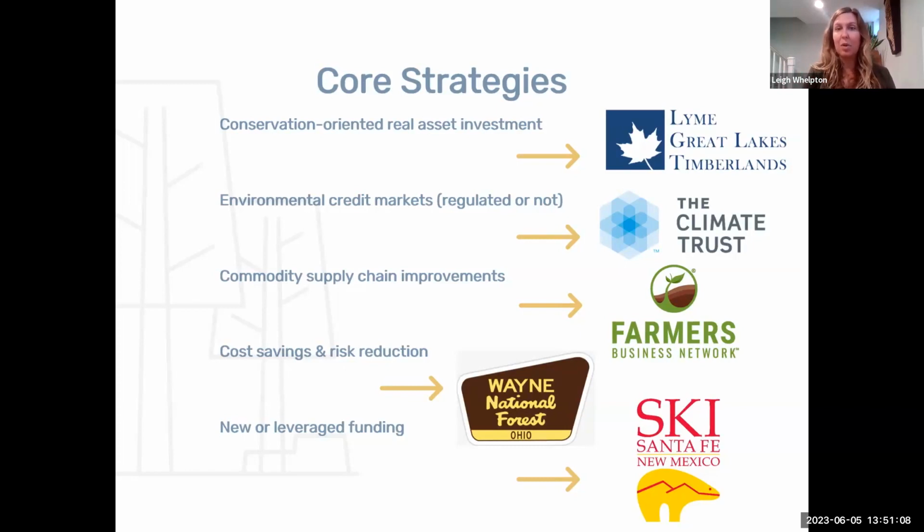And then the towns formed a council of government, which will pay back that upfront investment at a certain time, triggered by a count of how much or how little visitation was increased. And then newer leveraged funding. The Conservation Finance Network had a very small role in this one, but Ski Santa Fe and also Snowshoe Mountain Resort in West Virginia, a similar example. Both of those resorts signed up with the National Forest Foundation to put a small surcharge on all season lift tickets. Those funds are collected and they go to National Forest beneficial projects.